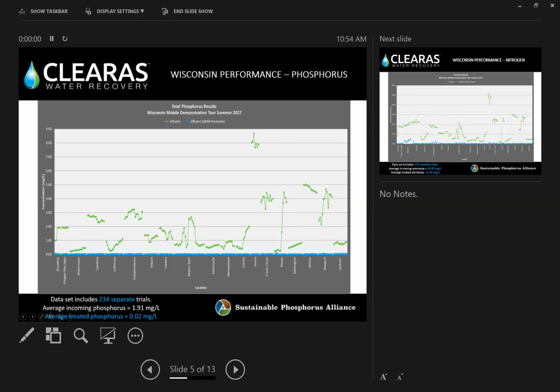These plants, we're looking at it as a polishing technology. These plants are looking at it as a replacement for further investment in their secondary and advanced secondary processes.